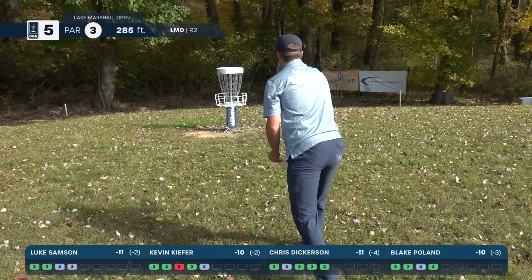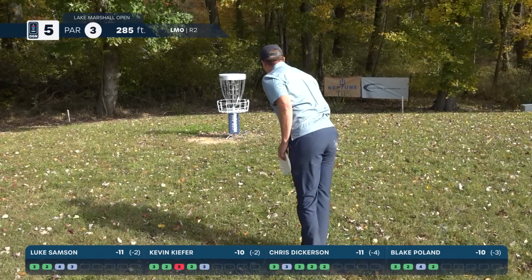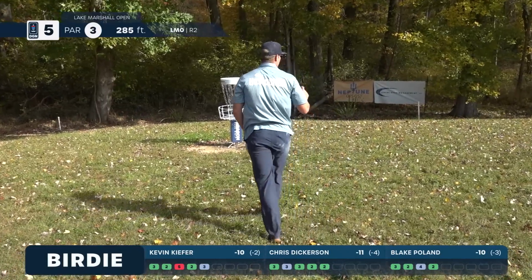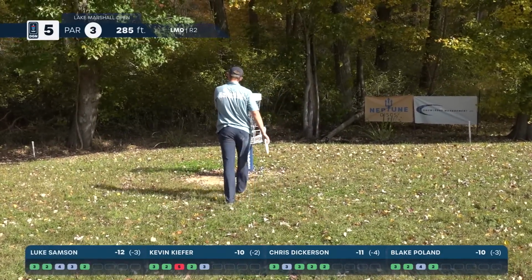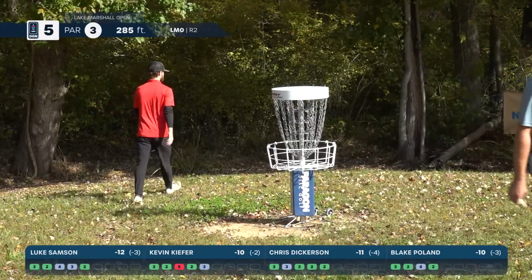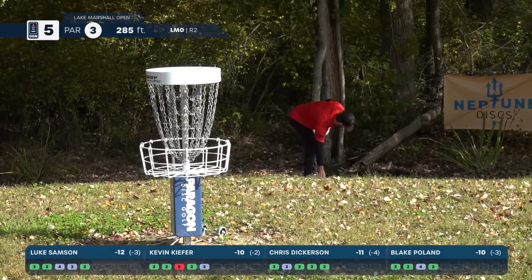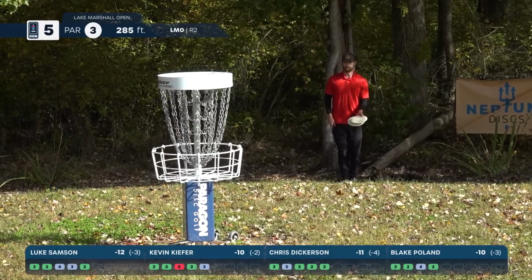Swing it over to Luke with a birdie look. Yeah, Luke puts this one in the ideal spot. Didn't really mess with that left side. Put enough hyzer on it to where once he got through the gap, he was for sure going to be putting at it from that right side. Holding on to that one-stroke lead over Dickerson. Poland coming back. This for 3.